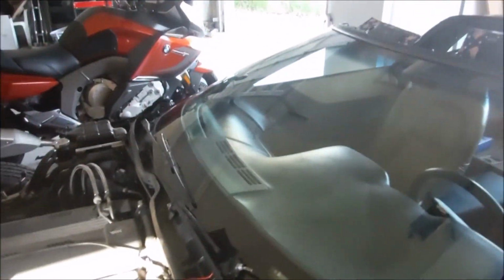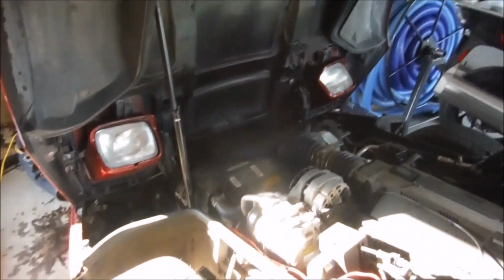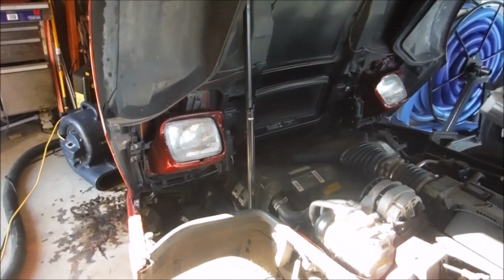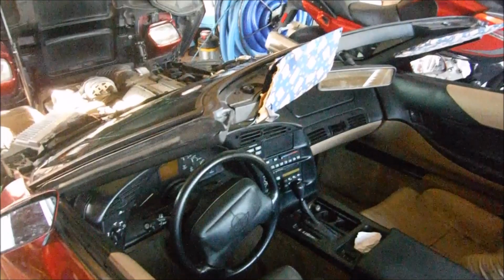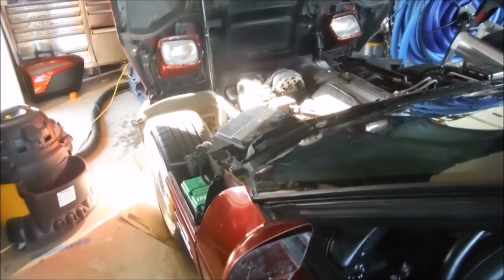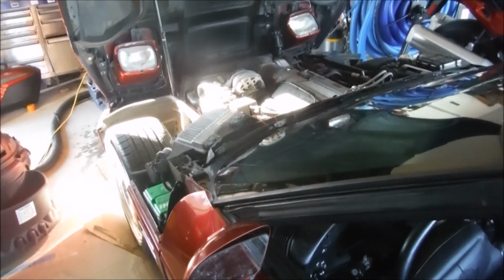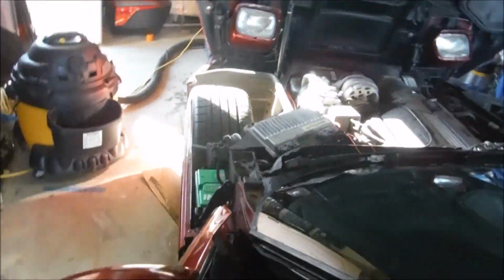Got it going. It ran pretty smooth. I was very pleasantly surprised how well it did run. But then I said, okay, well, let's start going through everything and getting it kind of ship shape. So the first thing I did was put some Seafoam in the gas tank. Well, 10 miles into that, it starts running like garbage.